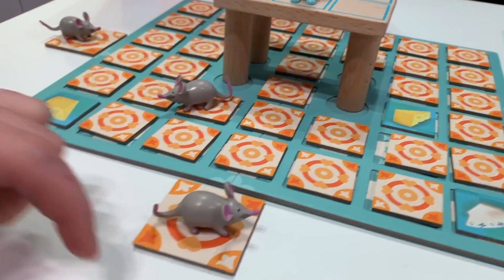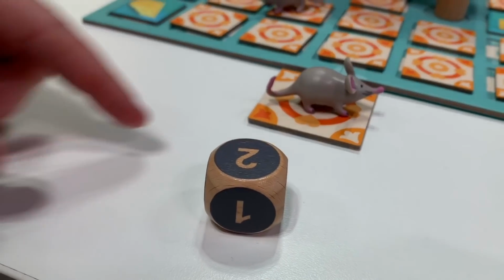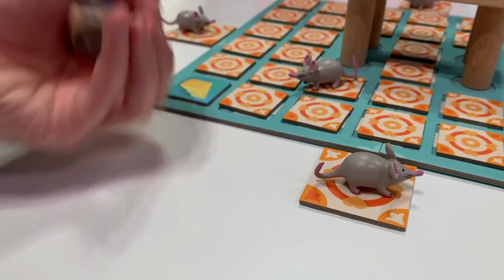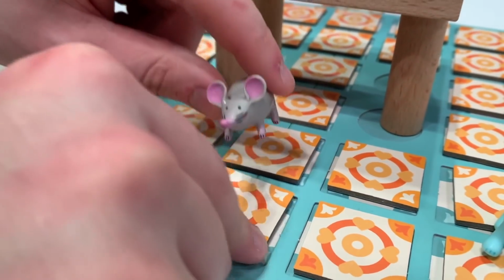So how this game works is, one player plays the cat, like I said, everybody around the table is playing the mice. The players that roll the mice are going to take turns and roll. They can take one. So he's going to move here, flip this over.